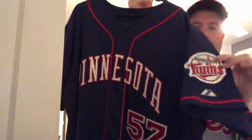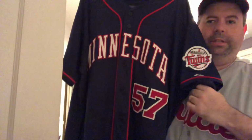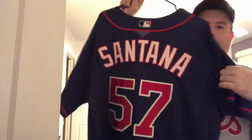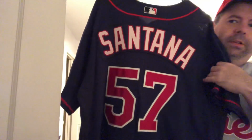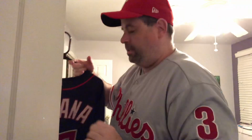And then here's an alternate Minnesota Twins. Johan Santana. Minnesota on the front, 57. Santana 57 on the back. Of course, he finished his career with the Mets, but had some great years with the Twins before that. Was a highly coveted pitcher that the Mets were able to get.